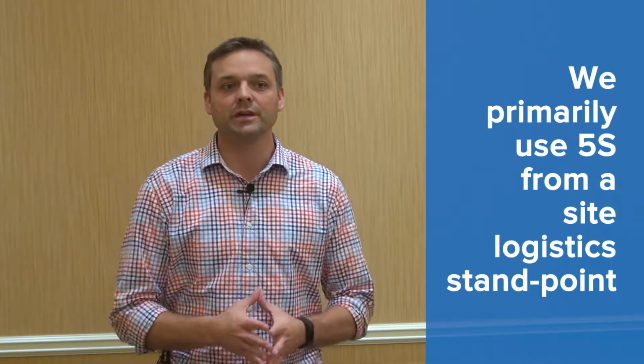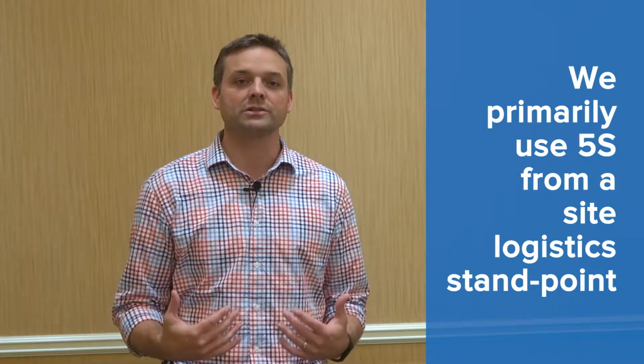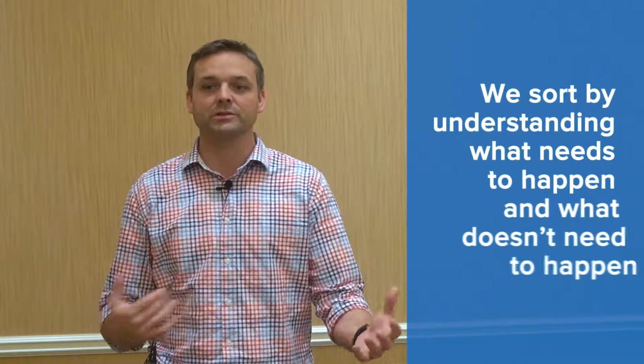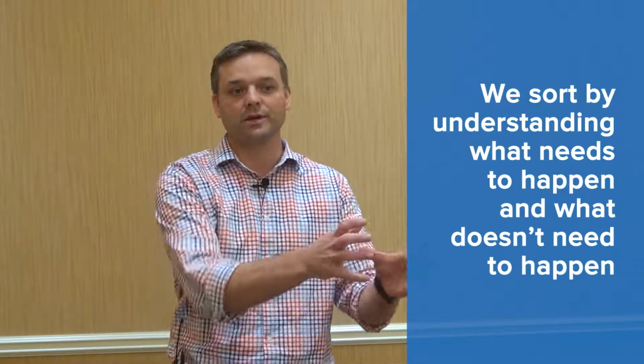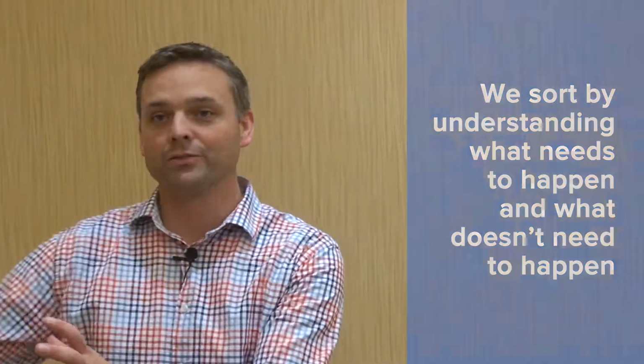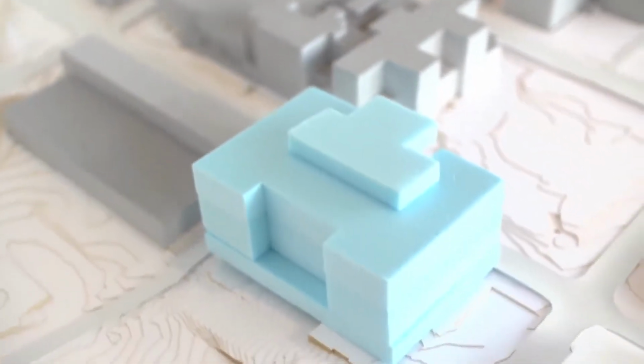Where we use 5S in our company is primarily on the construction side, where we look at it from a site logistics standpoint. So when we're setting up site logistics on the project, we use the 5S concepts, starting with sort. What needs to happen on our site, what doesn't need to happen, and what are areas that we need to create, whether it's laydown space, bathroom space, charging station space, any of those things that you have in a site logistics plan. So we really try to do a deep dive of where things need to go.